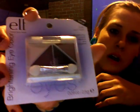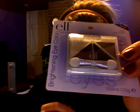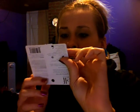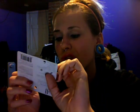And then I got the only quad I was missing, which is Day to Night. These colors are actually a lot darker than I thought. On the website, they look a lot brighter, but they're definitely darker, like a plummy brown and a grayish, silvery, I don't know how to describe it, and then a taupe and a cream.